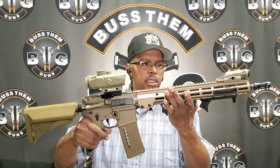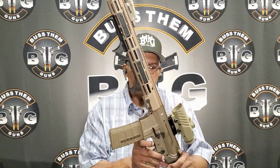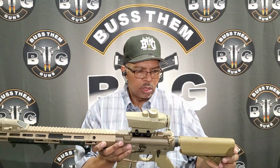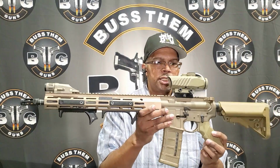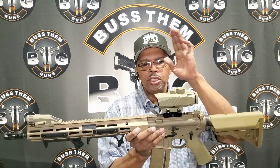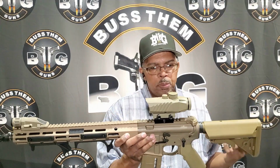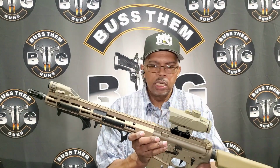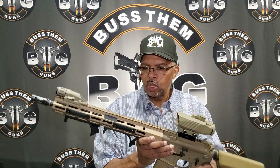So this is the Geissele Super Duty. This is the 16.5-inch. I thought about getting the 14.5-inch. I think at one point I thought I had the 14.5-inch pinned and welded, but no, this is the 16.5. So on here, you see again, I got the Monstrum on top, 3 times magnified. That serves the purpose. I'm only really shooting indoors. If I get somewhere I can shoot differently, then I'll change that if need be. But this bad boy speaks for itself.